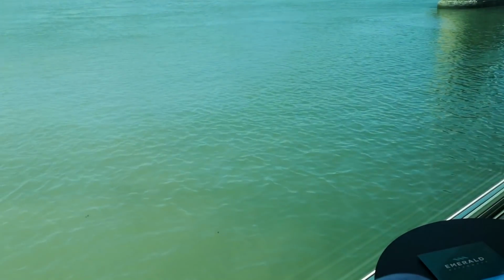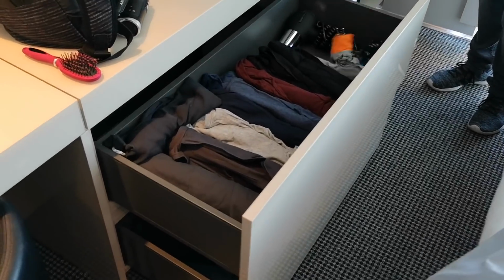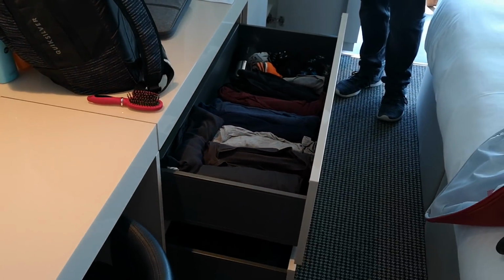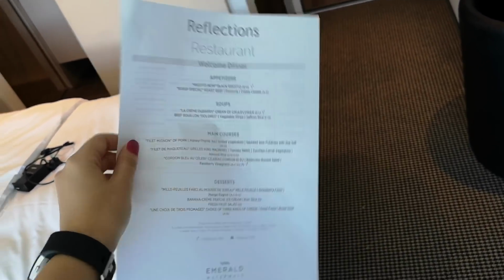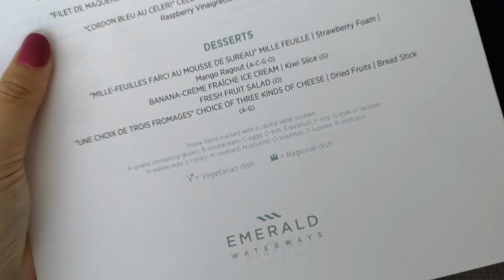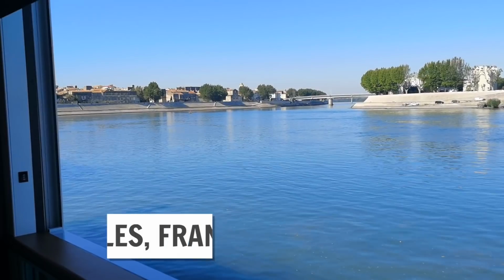Looks like I'm outside, but I'm not. Crazy. These drawers are so big, you pretty much just tip your suitcase into there and sprinkle socks on top, and then you're done. And also I like how down here, you can pull this up and put your suitcase underneath. Very sensible. We already have our menu for dinner. I like being able to look at it beforehand. It has got lots of intolerance information on here, so I can avoid dairy quite easily based on this menu.